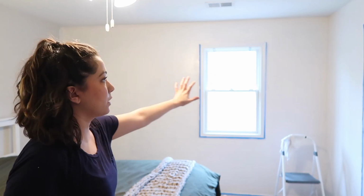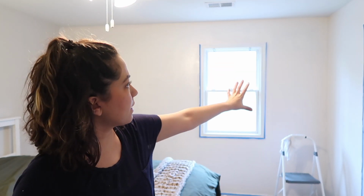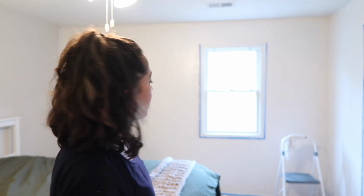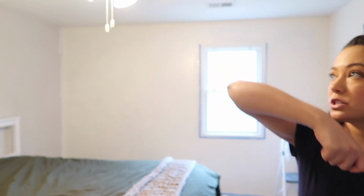This whole wall here and right here, and I started the second coat over here, and I'm working kind of backwards. So I'm gonna start going this way probably with the second coat, that way I can do that wall, and then we have this wall here, and then this wall where the bed is that I still need to do the edges and all that.